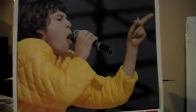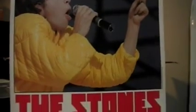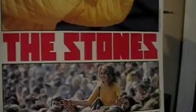And speaking of that 81 tour that was put out on the Let's Spend the Night Together movie, I've got some special private backstage pictures of the Stones at JFK in Philadelphia. So here's some pictures. There's the band coming out of the hospitality suite. Here's a picture of Mick with some security. And then another picture of Mick as he's ready to go out on stage.